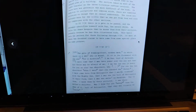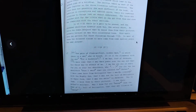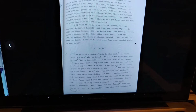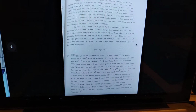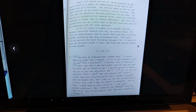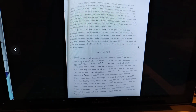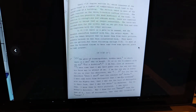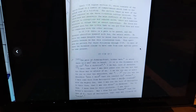I am Nun, Lord of darkness. I have come that I may have power over the way, and that his faces may be afraid of me. So Nun, I think, is basically the ocean. I am the one who is heavy for you on your two shoulders, who... part is missing... for you, the two shoulders.